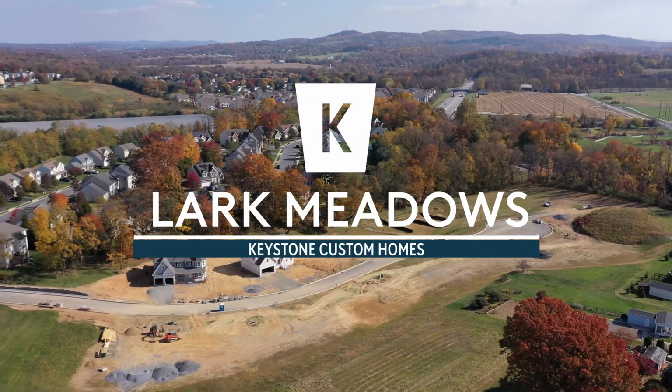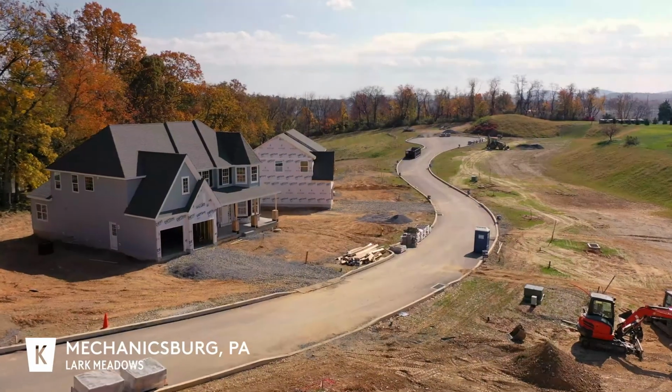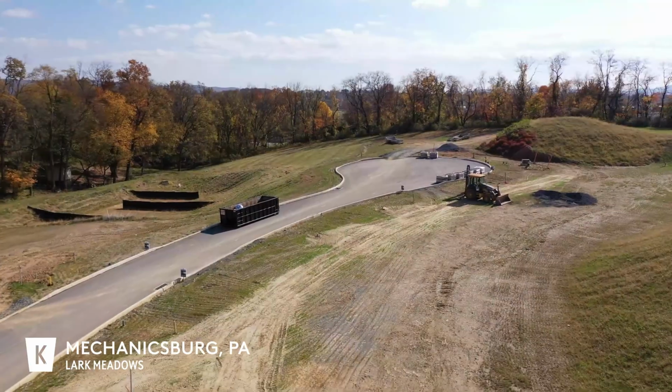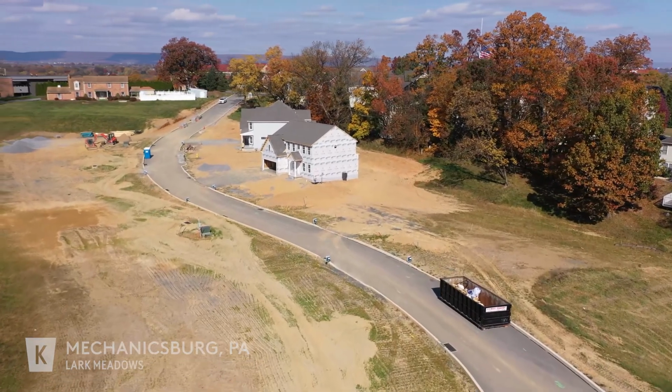Lark Meadows is our newest neighborhood located in Mechanicsburg, Pennsylvania, within the West Shore School District. The benefits of Lark Meadows are its unique large home sites ranging from 1/3 to an acre in a small neighborhood of 13 home sites. It gives you amazing access to Route 15 and the Pennsylvania Turnpike with easy access to 581 and Interstate 81 to give you commutability into all the local markets.